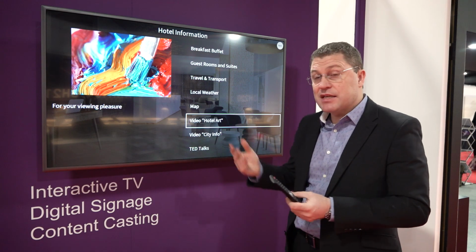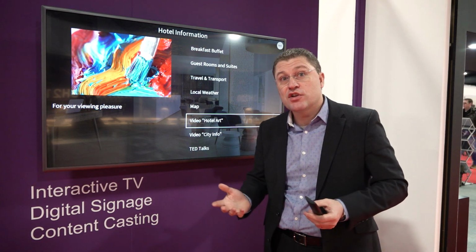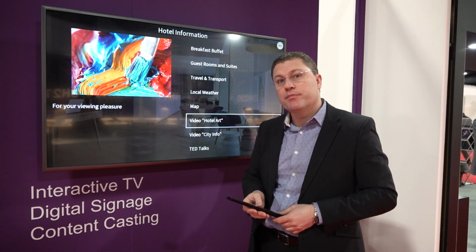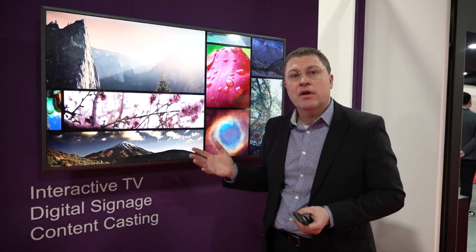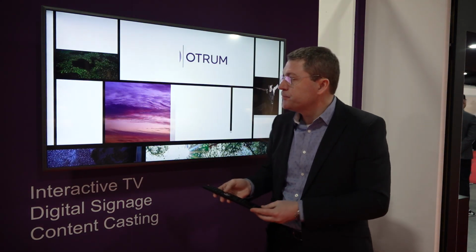So I have three examples here. One is a video which is sitting on the hotel file server. One is YouTube, and also TED Talks as well is integrated to our platform. So if I'd like to watch the video, I just press OK and the video will start playing. And again, this is all running from the cloud. I don't have any on-site servers to offer this kind of rich multimedia experience.